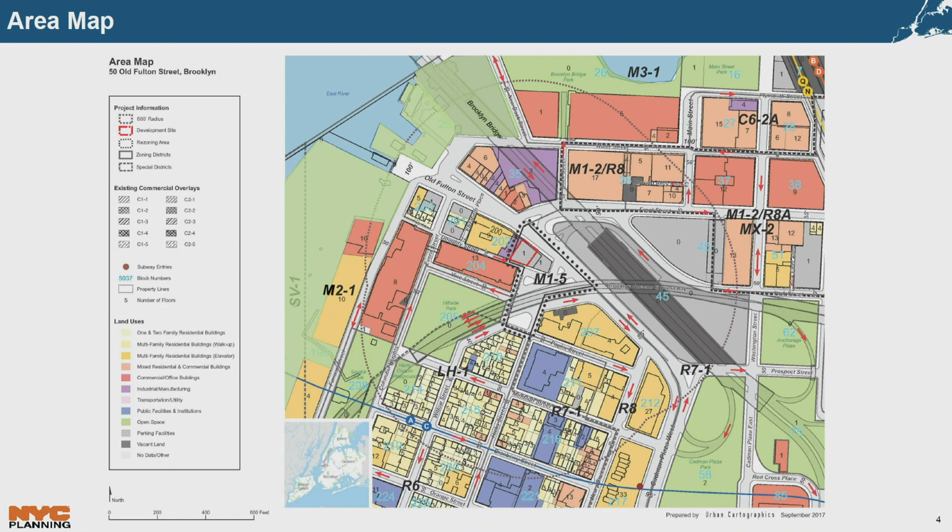The project area is located at the nexus of 3 historic districts, the Brooklyn Heights Historic District to the south, the Fulton Ferry Historic District to the northwest, and the Dumbo Historic District to the north. But the project itself does not have a historic district designation.